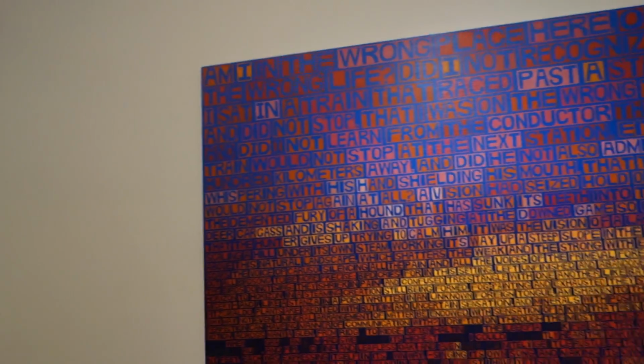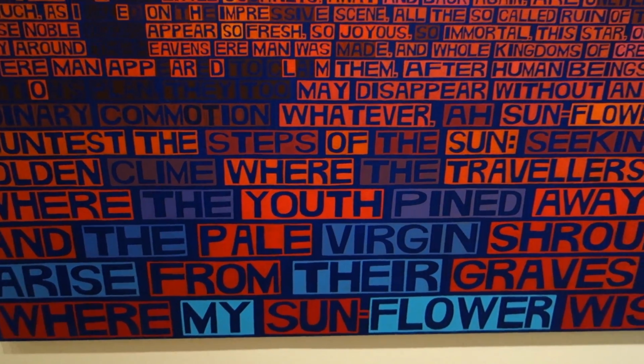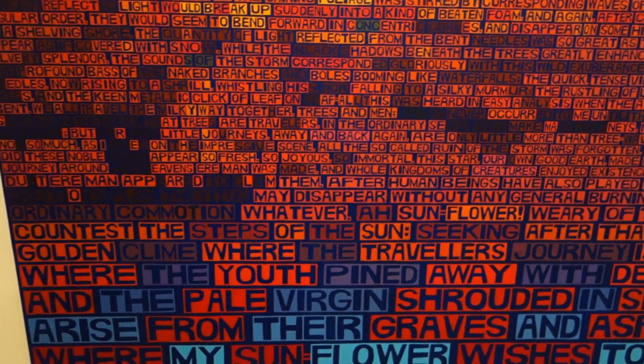Both. Well, there's something I think about when I have used poems, is that I've disrupted the placement on the page, which I think is often very important with poems. And with the Blake here, I've actually managed, with the last few lines, to keep it intact as he wrote it. At first, it's broken up because my text is small, and so you're getting multiple lines in one area, and then it starts to become actually the way he laid it out, where the youth pined away with desire arise from their graves and aspire where my sunflower wishes to go.